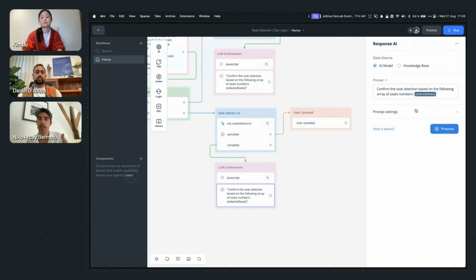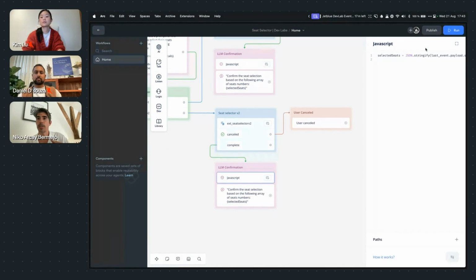Obviously, this is for the demo. In your case, you don't need to stringify this. You want to use this as an object, get the price, get the total, get the seat label, for example, and deal with this, even like populating a database with that.